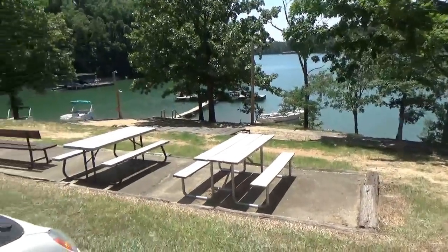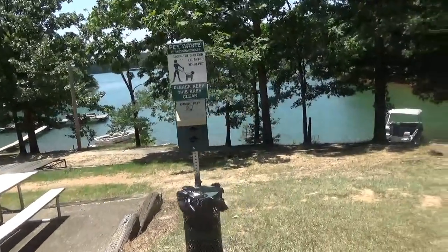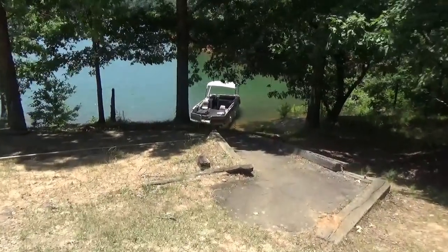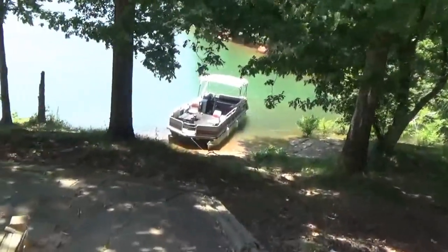So there's the picnic area. Apparently, you can keep your boat down here while you're camping. Nice breeze. It's over 90 degrees already today. This feels good.